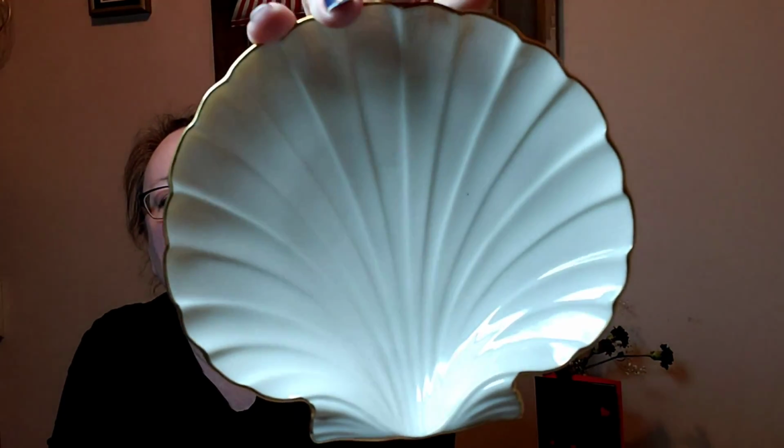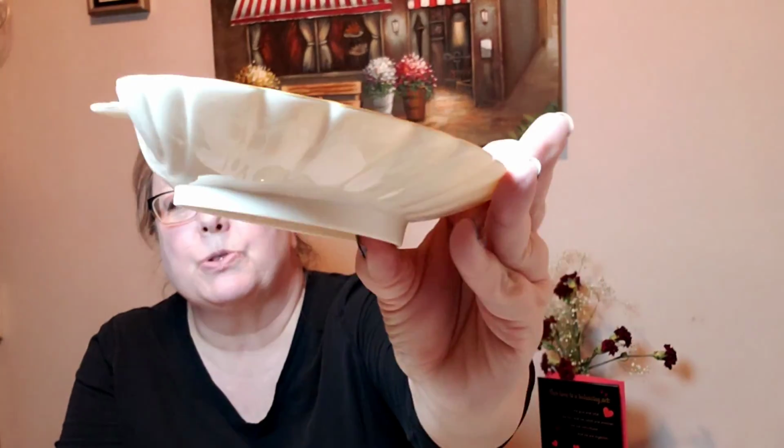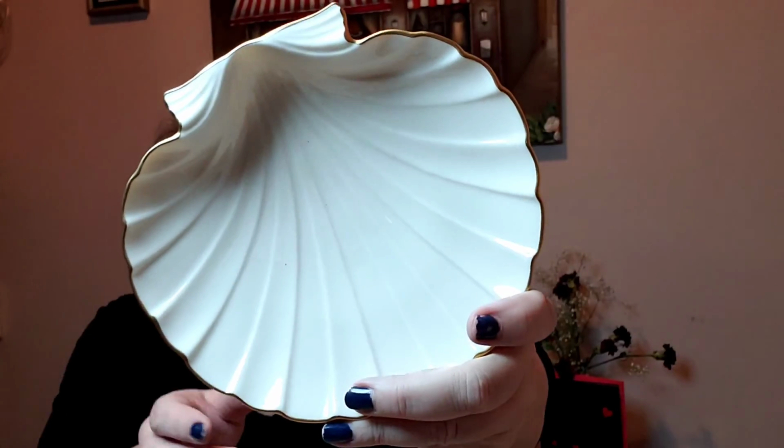And then I found this little beauty. This is a cream-colored porcelain shell, gold trim all the way around, and you can almost see the light shining through that.